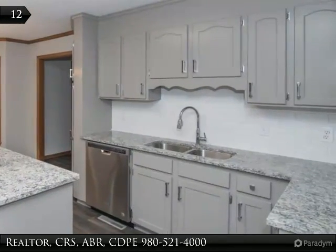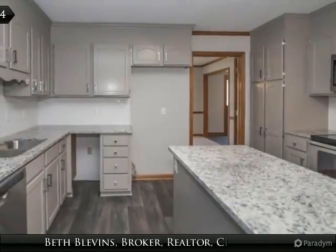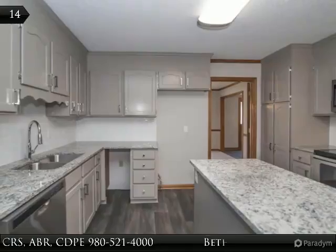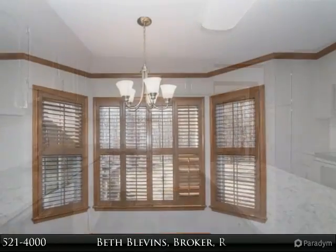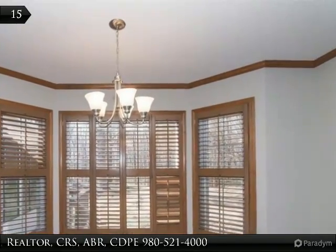Formal living or larger office downstairs. Big bonus room over garage. Solid wood doors throughout. Sunroom 2. Large 2/3 acre lot. Garage oversized with epoxy flooring and room for work table, with pet door.